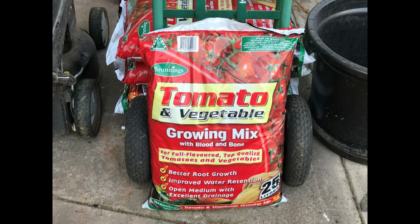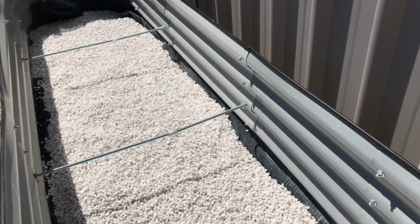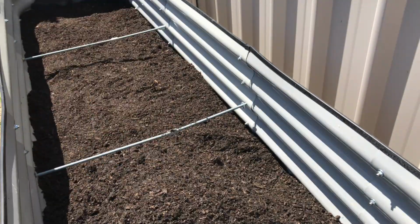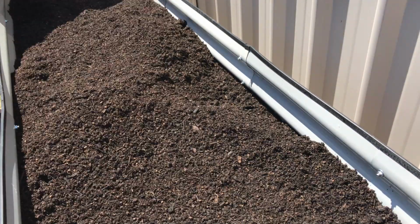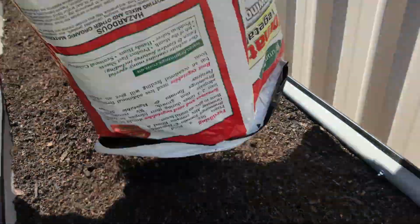I'll speed up the video so you don't get bored. I fill 3 bags at a time and level it out using my hands, slightly compacting it. I don't compact it too much as I'll give this a good soaking which should allow for a little more sinkage. At this stage I'm still undecided whether I will mulch the top or leave it as is. And we're all done.